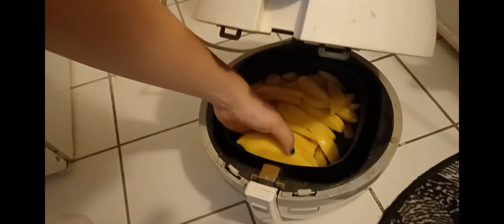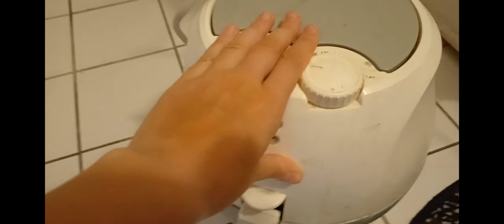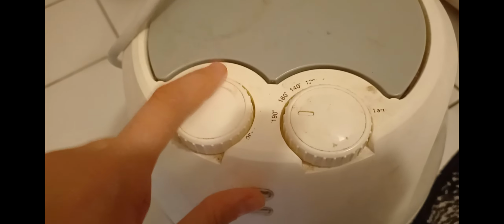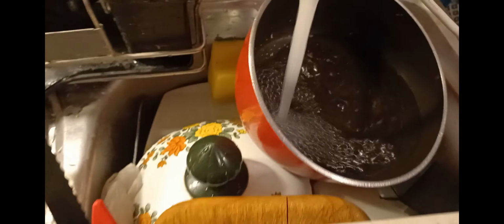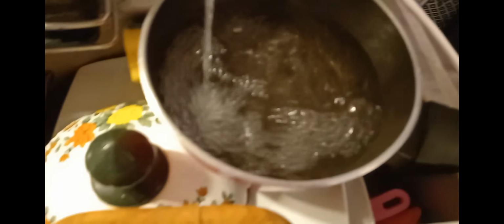This is one big potato. And now we are going to put it on which temperature? I think 180. Should be fine. And for 1, 2, 3, let's say 20 minutes. Okay, now we are going to cook noodles. And for this I need to... Where does this come from? Here. I just want to cook my noodles. Thank you. Perfect. Now we're teamwork.